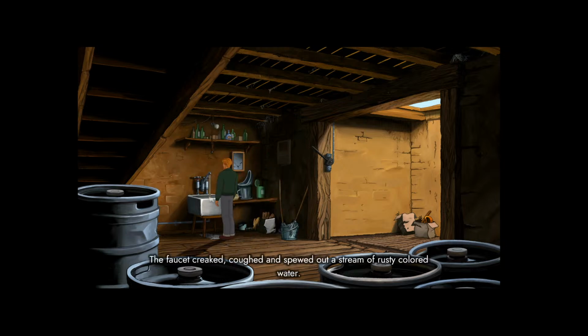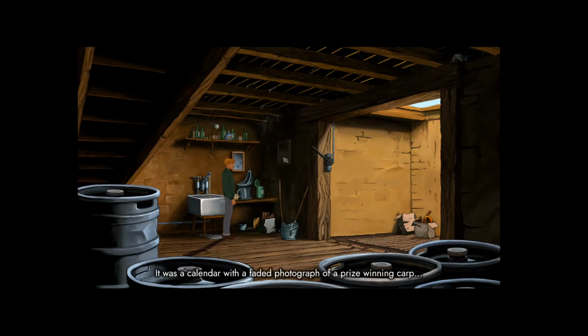The faucet creaked, coughed, and spewed out a stream of rusty-colored water. It was the lever which locked the trap door. It was a calendar with a faded photograph of a prize-winning carp.